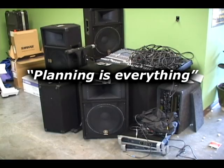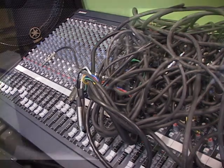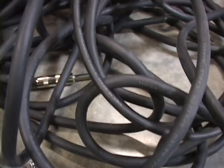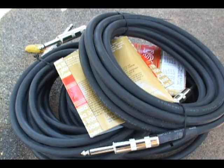Planning is everything. Before you even put the equipment in the van, you need to figure out what you're going to need for the show and the venue in question, basically how big of a system, and then figure out how you're going to set that system up. Most importantly, make sure you have all the cables you need in order to do so. In fact, it's a good idea to throw in some extra cables.